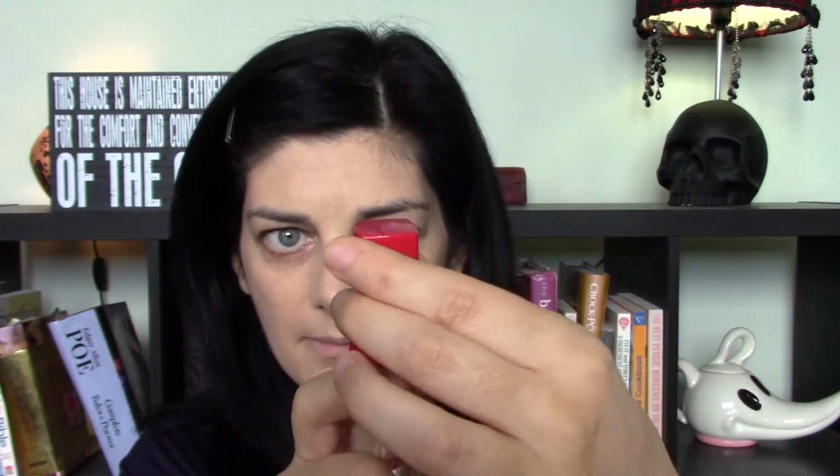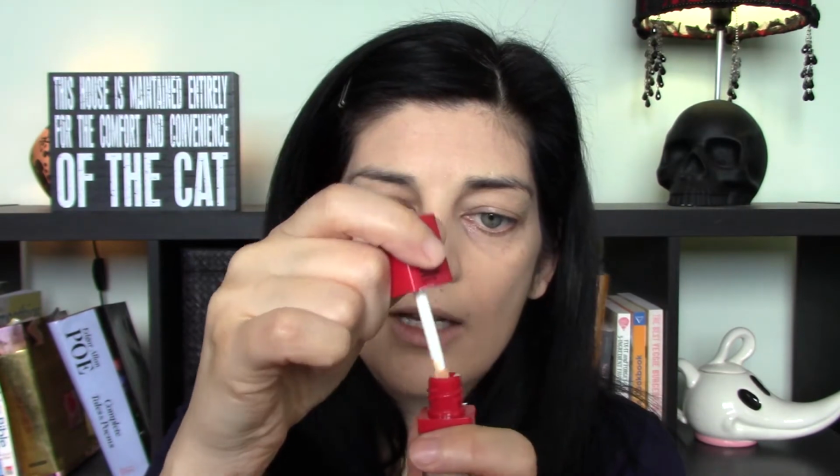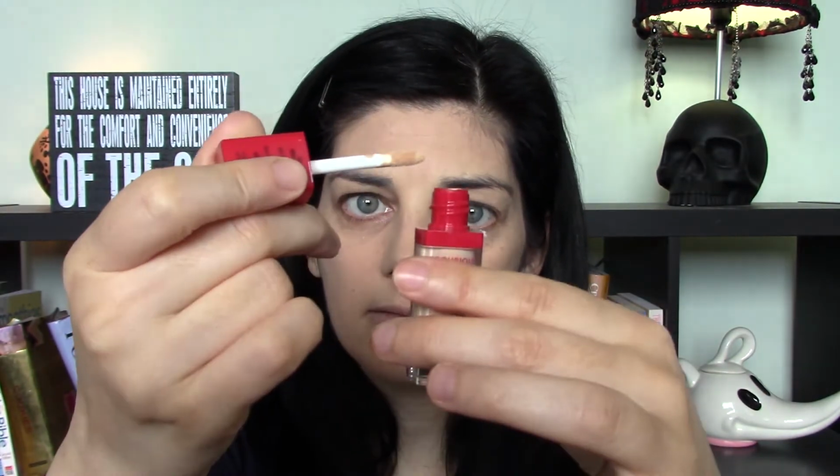So the packaging for this, oh god, this is like Fort Knox to get into. Come on. What the heck is this? It's a twist up. Oh, interesting. For whatever reason, I was expecting a pump. Okay. So it has this little doe foot applicator, but it's in a bottle.